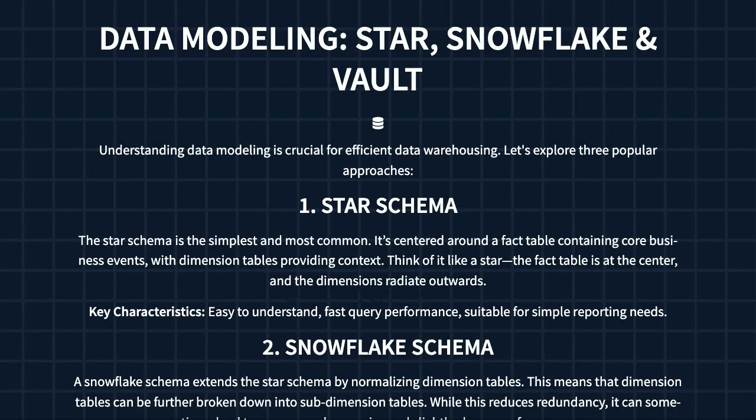Okay, let's talk about how we organize our data for efficient analysis. It's all about data modeling. We have three main approaches: the star schema, the snowflake schema, and the data vault. The star schema is super straightforward. You've got your core business events in a central fact table, with dimension tables giving context around them. It's really easy to understand and makes queries run quickly. Next up we have the snowflake schema. It's similar to the star but takes things a bit further by breaking down those dimensions into smaller, more specialized tables, which reduces redundancy but could slow things down a little when running complex queries.